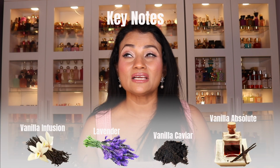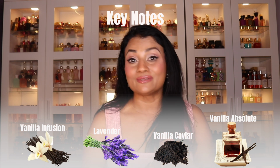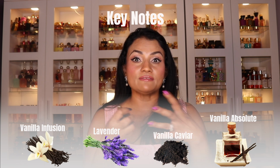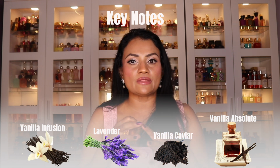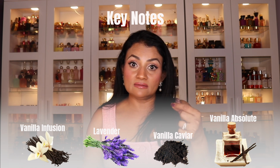This is such a gorgeous vanilla, very refreshing, perfect for warm weather. So this has vanilla through and through, you guys. This has vanilla infusion, vanilla caviar, and vanilla absolute. Let me tell you what they are. Vanilla infusion is when some perfume houses extract the vanilla scent from the vanilla fruit. You take the vanilla and you infuse it with a few other things sometimes. So that's vanilla infusion.